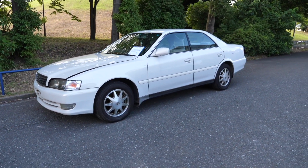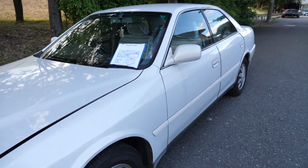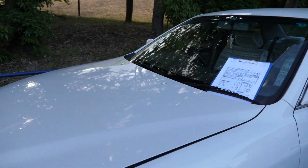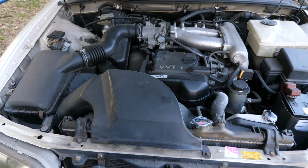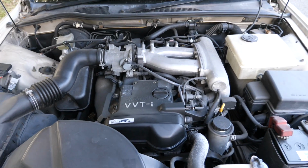We're looking here at a 1997 Toyota Chaser Avante 2.5G. This one here with 112,000 kilometers was bought from auction for export over to the USA. It's an automatic transmission, non-turbo version of the car. We'll take a look at the condition of the vehicle and compare it to the auction inspection sheet before we ship this one over to the USA.